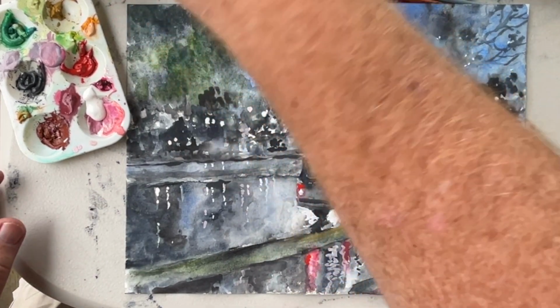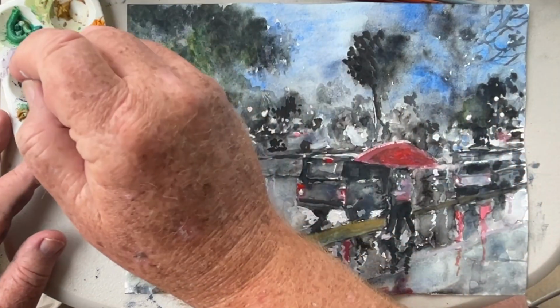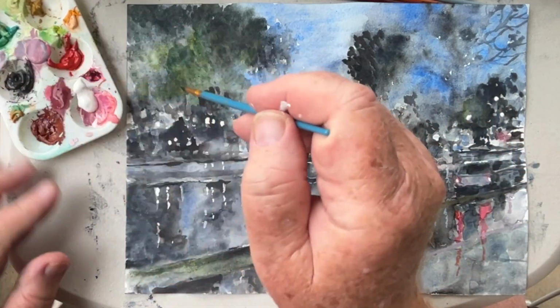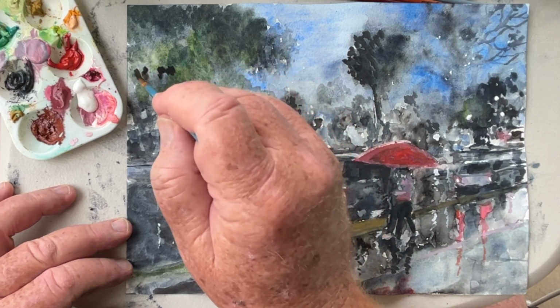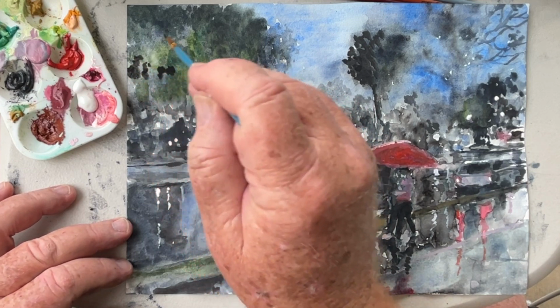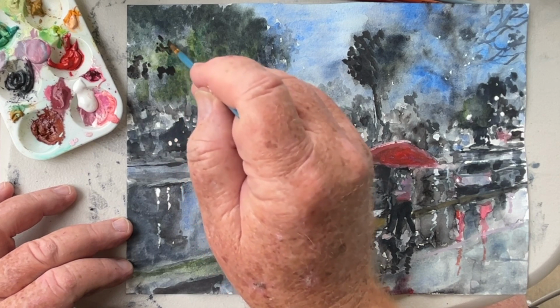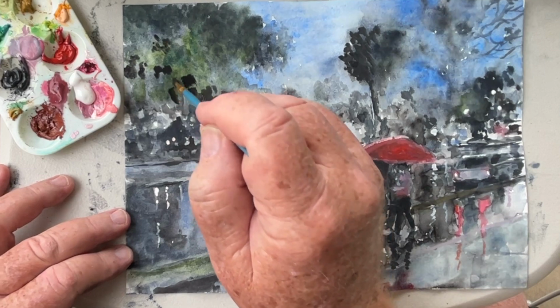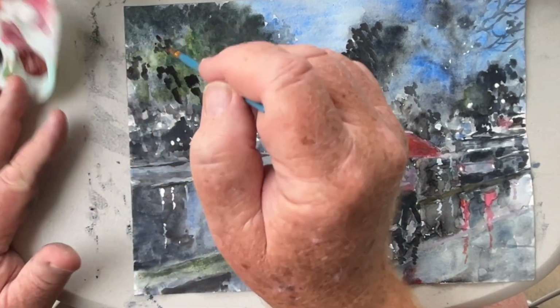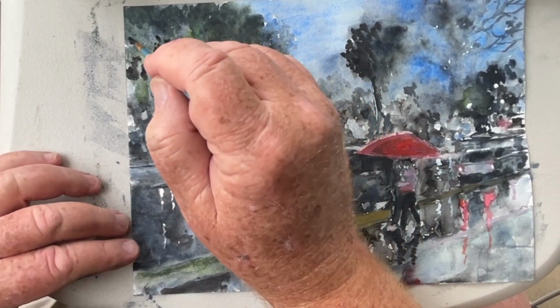I think the only thing I want to do now is add a little bit more definition to some of these trees in the background. Just some areas of darkness and brightness where the leaves are letting in light and the leaves are blocking out light. So I think that'll, whoops, my whole thing fell down.